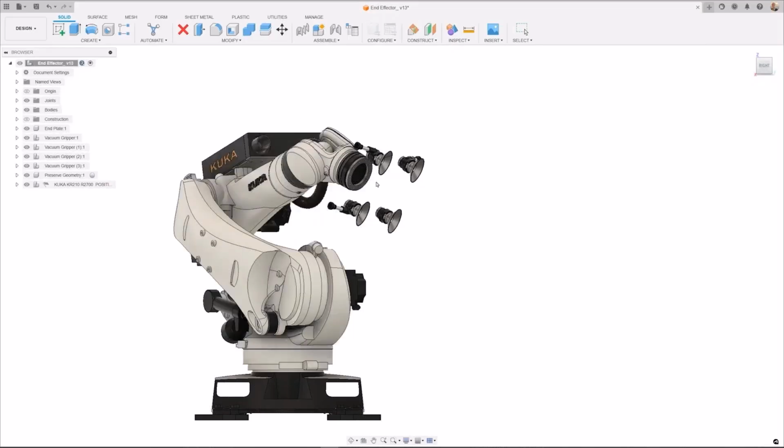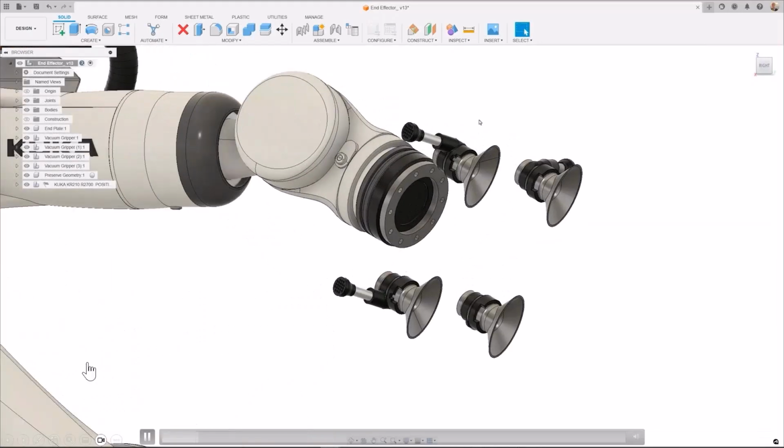And I'm going to show you some challenges as we go along. This robot here on the end, right on the end, you have a device that allows it to pick up, cut, weld, or do whatever the process is called.